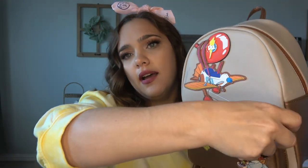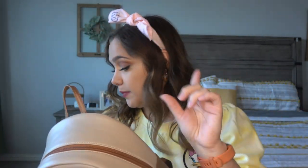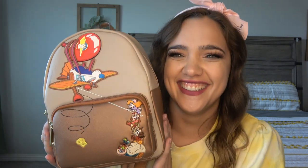It does have the front pocket, which is a nice size. And I do love this bag. It's very nostalgic. It's very 90s. I didn't say it was one of my favorites. I'm being very particular with saying what's my favorite.